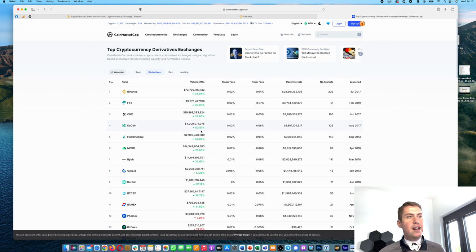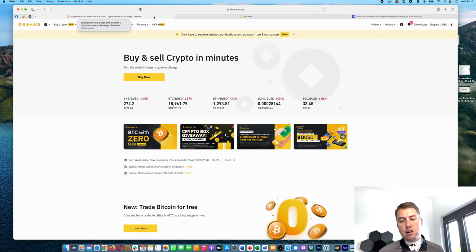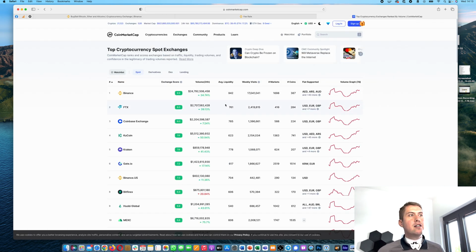If you compare that to other exchanges, you can see that Binance is by far the biggest cryptocurrency exchange in the world. And now you can even buy and sell cryptocurrencies against your fiat currencies like euros, British pounds, Australian dollars. And basically you can also trade a lot of cryptocurrency markets. So for example, Binance right now has more than 380 cryptocurrency markets that are traded on the exchange. If you compare that to FTX or Coinbase, you can see that they have way less than that.